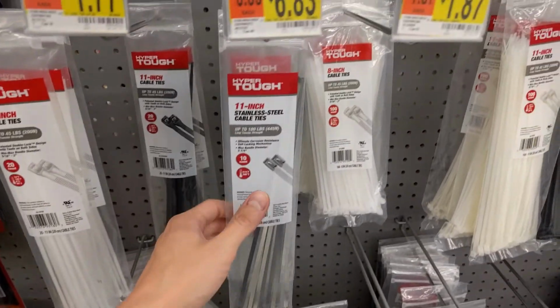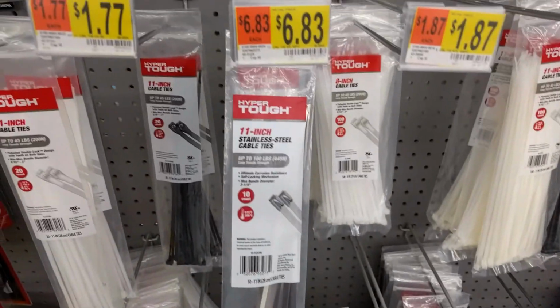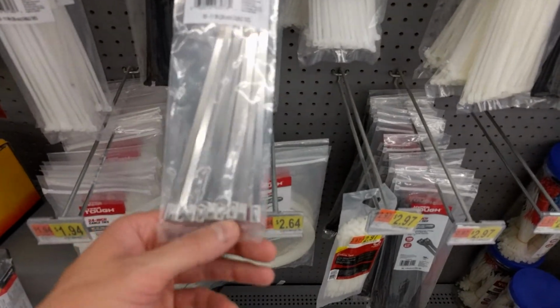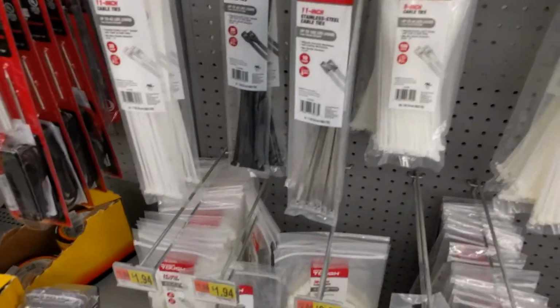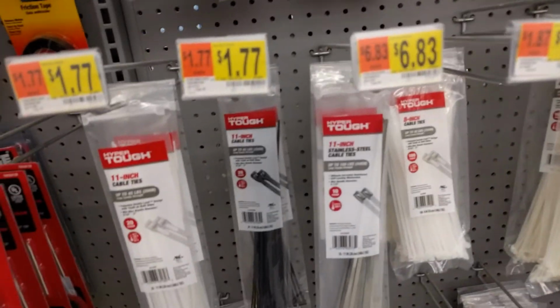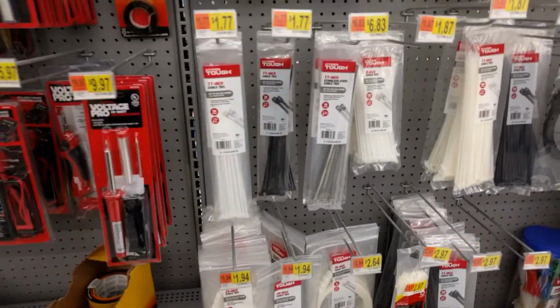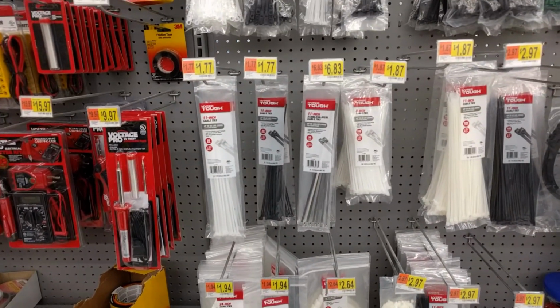Of course, I ended up wasting a bunch of time here again because I was looking at these stainless steel cable ties and got to thinking I could use these for the CV boot. So I was looking up online, and you certainly can. You just got to tighten them the right way, but these are almost $7 for 10 of them, and on Amazon I can get like 25 for like $7. So I'll just order them from Amazon if I don't end up going with a proper CV boot cable, but the ones I was looking at are basically the same thing anyway. So there's a little tip for you, I guess.